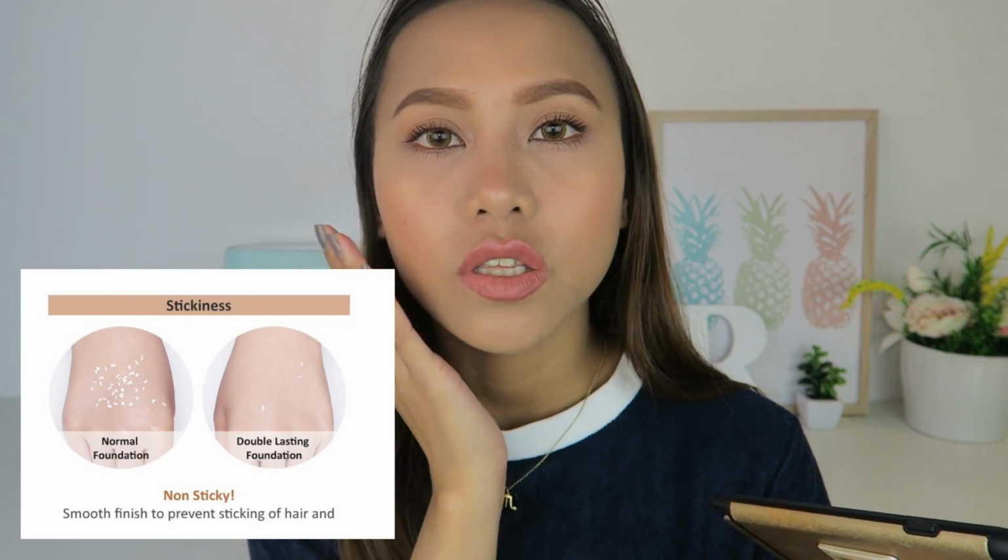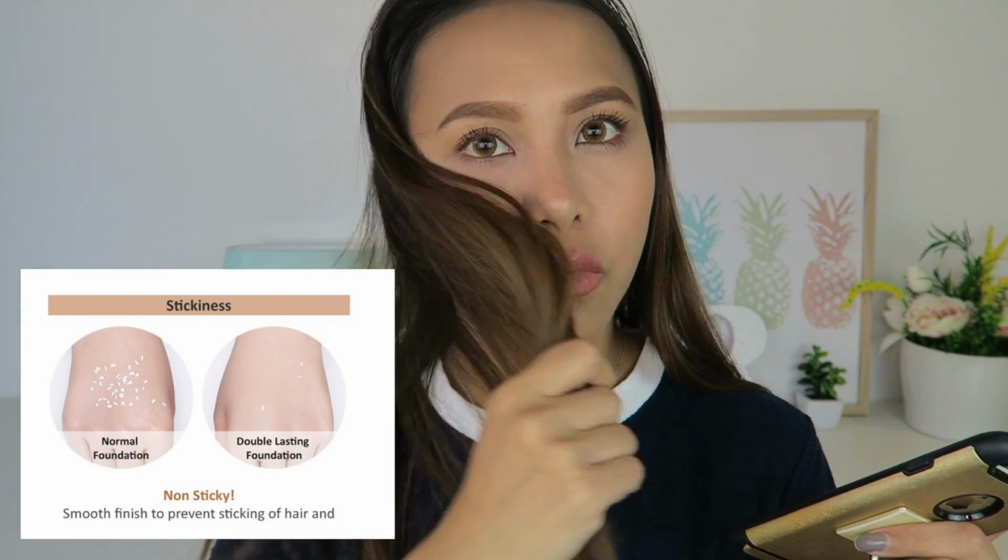And then, sabi niya, it's non-sticky daw. So, hindi daw siya nagsistick sa buhok. Which is true naman. Good, good. And now, I will go ahead and show you guys the application part. Okay, let's go ahead and apply the foundation.